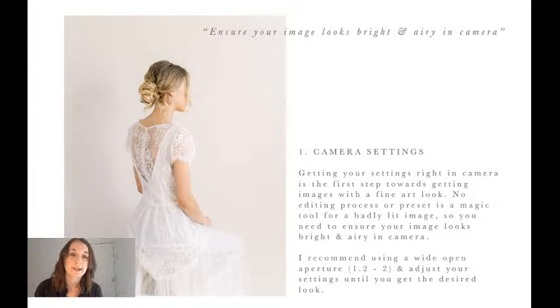No editing process or preset is a magic tool for a badly lit image, so you need to ensure your image looks bright and airy in camera. The main point on this that I recommend is using a wide open aperture, somewhere between 1.2 to 2, and then adjust your settings until you get the desired bright and airy look.